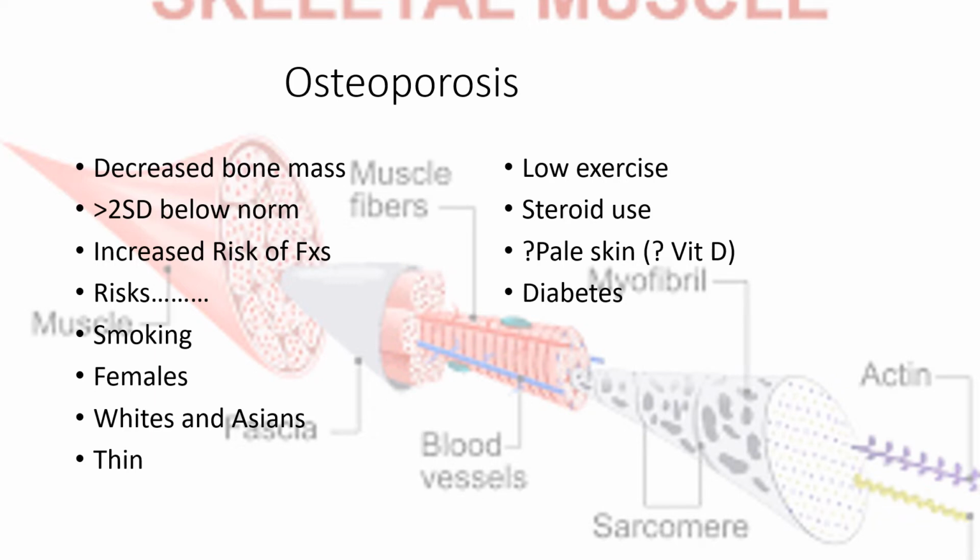And so obviously those people have a higher risk of fracture. What gives you risk to get osteoporosis? Smoking, female, whites and Asians, and thin. So this is one of the reasons that we worry about thin white women that are elderly. They tend to have very thin bones.